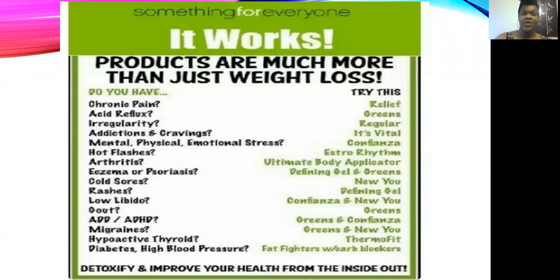All right, so we have so many products that are more than just for weight loss. If you could just see the list, if you know anyone that has chronic pain or acid reflux or bowel irregularity, addictions to cravings, mental, physical, emotional stress, hot flashes, arthritis, eczema, psoriasis, cold sores, rashes, low libido, gout, ADHD, ADD, migraines, hyperactive thyroid, diabetes, high blood pressure, we have something for them. There's something in our product line for everyone.